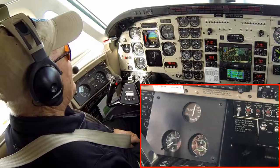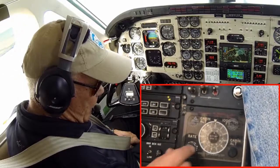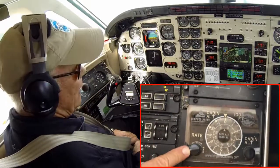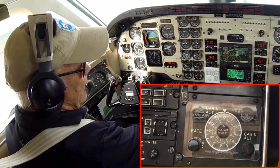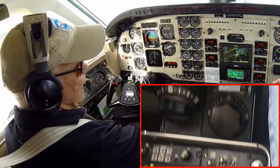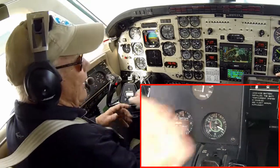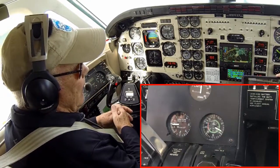The cabin's aiming for sea level. And let's demonstrate the rate control here. Rate's at minimum now, all the way counterclockwise. And at minimum, that cabin should barely descend at all. Probably 100 feet per minute down, if even that. Cabin's now going back down under 9,000 feet this time.